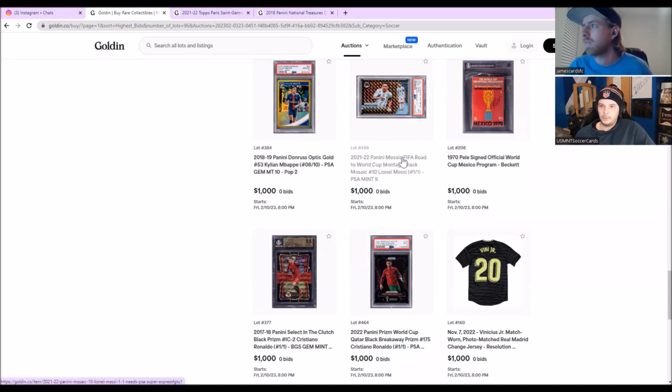This is a Messi 101 from Mosaic. Probably not the insert you really want in Mosaic, but it is a Messi 101, so I imagine that will do very well. I guess that's also another thing with the Prism set. Like in 2014, you didn't compete against other sets. But Prism now, you have a bunch of competing Messi 101s.